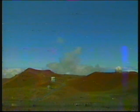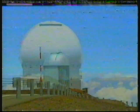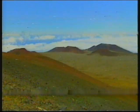The atmosphere here is very, very steady, so the blurring of the stellar image is minimal compared to any of the other observatories. And second, we're very high, so most of the water vapor is below us. That means the infrared radiation more easily reaches our telescopes than if we were deeper in the atmosphere.